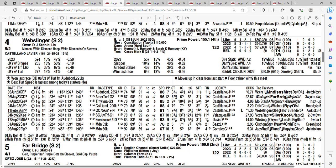Take a look at the 4 horse at 9-2. It's Webslinger. His only bad race on turf was the Breeders' Cup Juvenile Turf last year at Keeneland. Other than that, out of 8 races, he's got 4 wins, 2 seconds, and a third. He's coming into this race off of back-to-back wins. 2 races back, an American turf. Put up a really nice speed figure in that race. He won that race. He was 22-1.